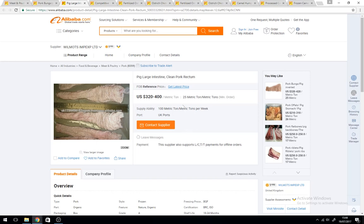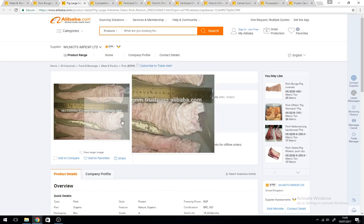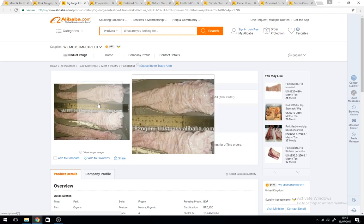How do you like your pork rectums, darling? Oh, clean. I'd like them clean. Okay, yes, I've got the clean ones here. Yeah, clean and inverted. The other ones are inverted. Oh, no, these ones are inverted. It says down in the summary thing at the bottom. Why are they inverted? Inverted rectums.